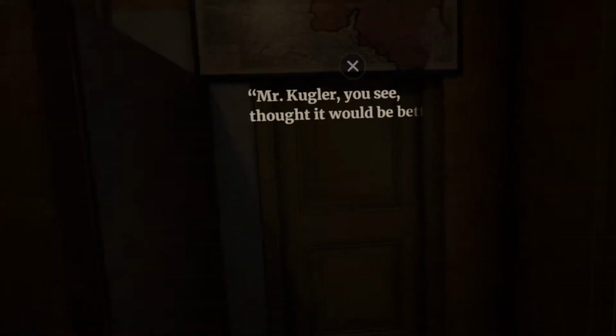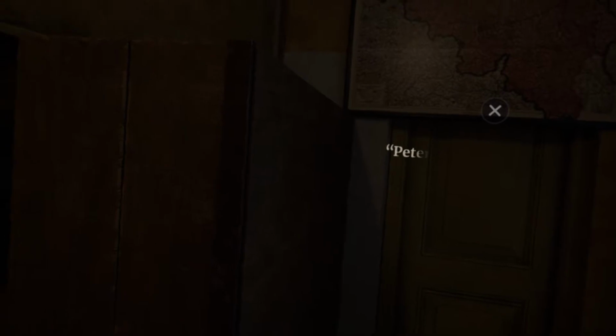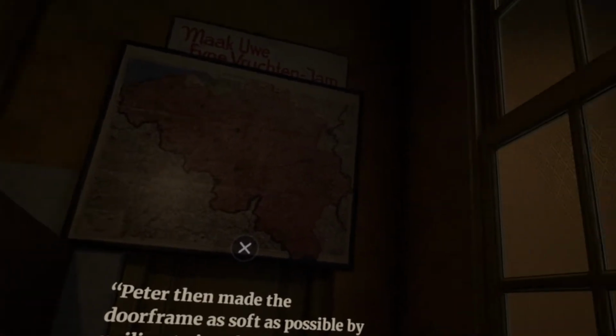Our hiding place has now become a true hiding place. Mr. Kugler, you see, thought it would be better to place a cupboard in front of our door. But then, of course, a cupboard on hinges that can open like a door. Now, when we want to go downstairs, we have to duck first, then jump. After 3 days, we were all walking around with bumps on our foreheads, because everyone kept banging their heads against the low doorway. Peter then made the door frame as soft as possible by nailing to it a cloth full of wood shavings. We'll see if it helps.